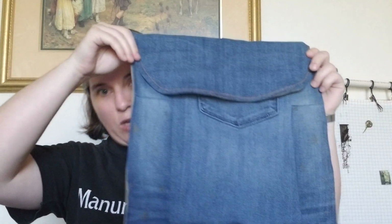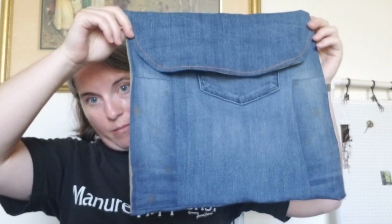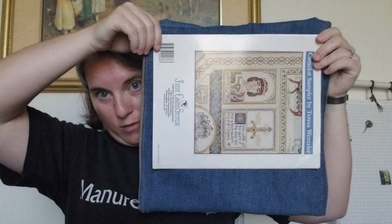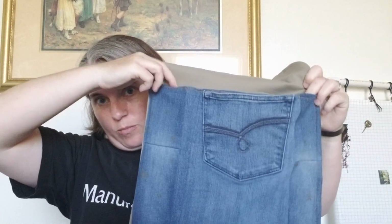So I will continue to try different methods to sew together a project bag. But there's one. And it's about, let's see. Here's the, so that's Camelot sampler. That'll fit in there plenty easy. My floss cards would fit in there. So there you go. It's inside. I could fit my floss cards. I don't think an 11 by 11 would fit in there, but certainly an 8 by 8 Q-snap would fit in there.